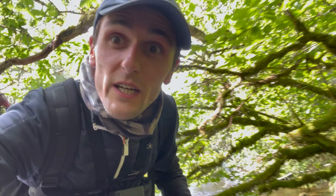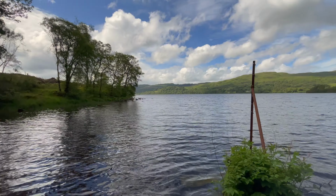So I'm currently just meandering through some trees on the river that I was just fishing next to. Part of the permit, so I am going to give it a little bit of a go. It looks like there's a nice little deep pool down here that I'm going to throw a spinner into and then we'll get back onto the main loch. But you know me, born and raised on the rivers, mate, I can't help it.